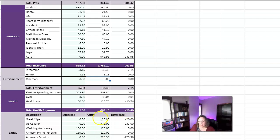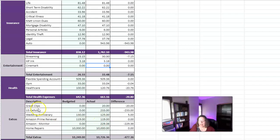Let's scroll up for extras here. In extras, first of all, we had this. This is Matt getting his haircut. And then we had this unexpected expense with US Cellular that we paid for. We had our wedding anniversary. This is covered by a sinking fund. This ended up being covered by a sinking fund as well. The Amazon Prime renewal was covered by our Amazon Prime rewards. So that was all represented up in the top.